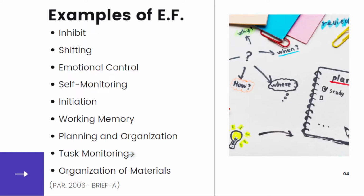Sometimes, when you're younger, children are a little more emotional. They're not able to switch up a strategy, and then they get upset and start crying. So you see how all these are tied together: emotional control, task monitoring, and then also organization of materials. This is the ability to organize things in one's environment, including the maintenance of orderly living and storage space.